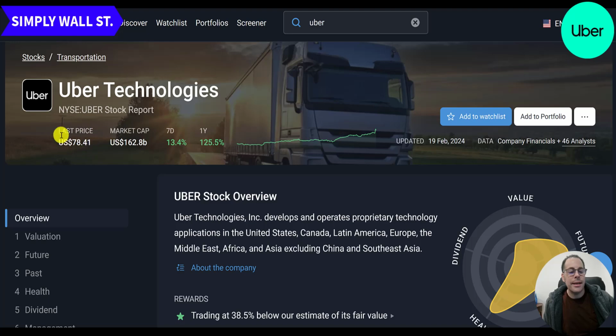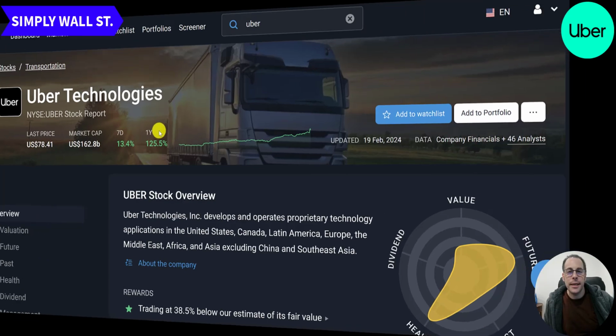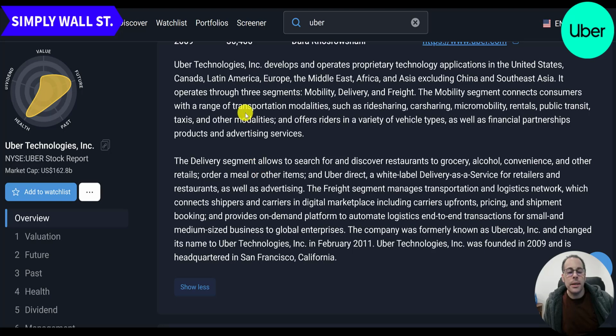Its last price is 78, with a $162 billion market cap, up 13% in the past week and up a really impressive 125% in the past year. Let's see what they say about the company. Uber develops and operates proprietary technology applications in the US, Canada, Latin America, Europe, the Middle East, Africa, and Asia, excluding China and Southeast Asia.